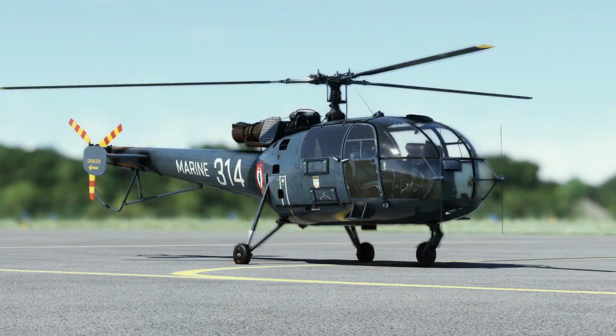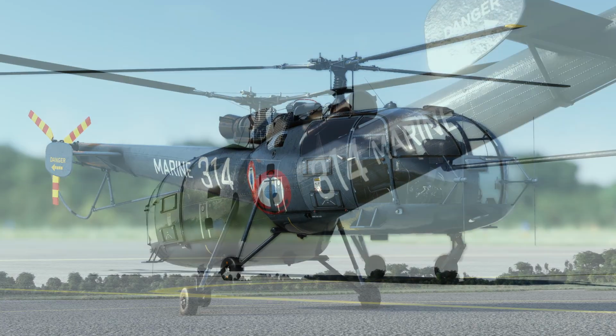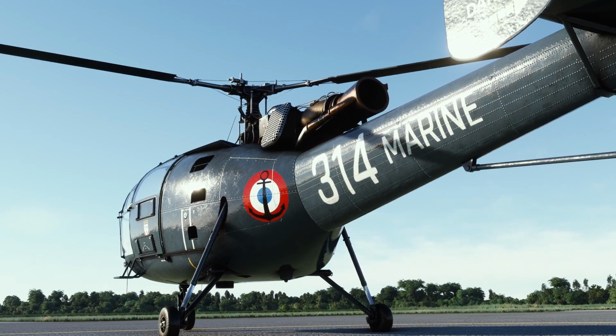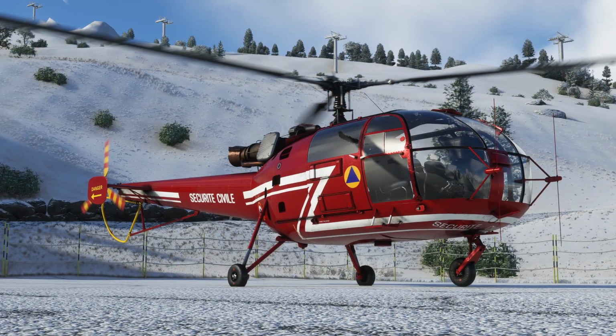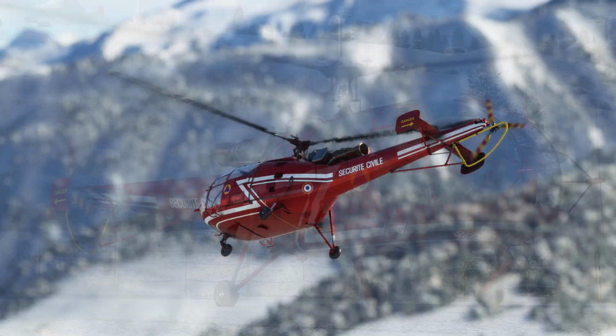Yes, the Alouette III has a few complexities, but it's not exactly an extremely complex and automated machine. The question remains, how deep are the systems? I didn't want to push it though, especially since the project is in early stages of development, so we'll have to wait and see what it is when it comes out.